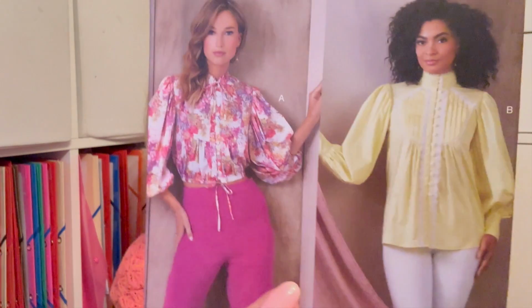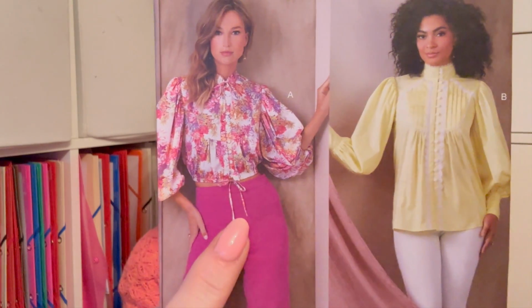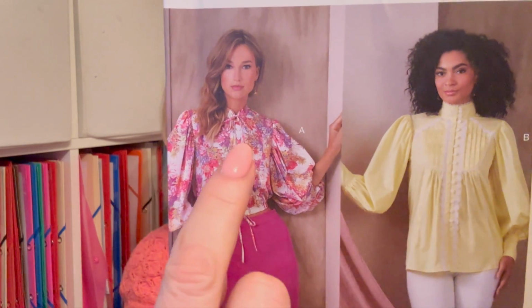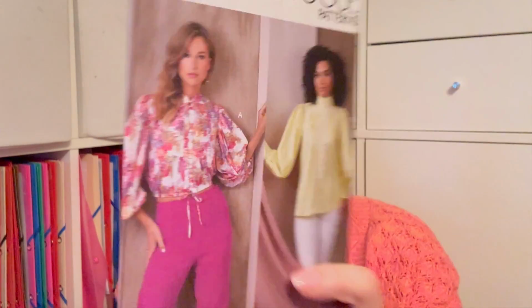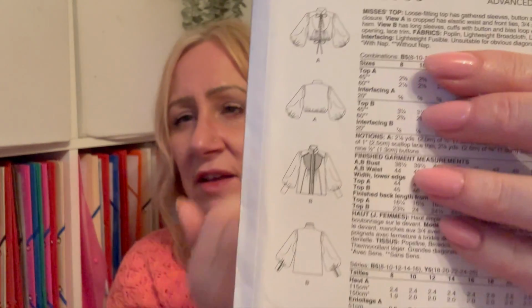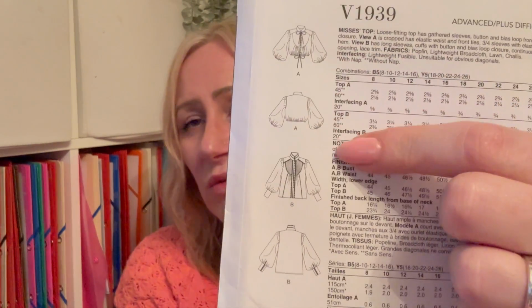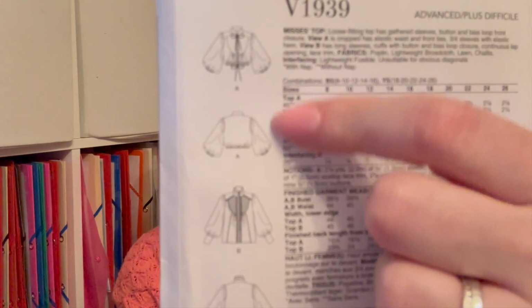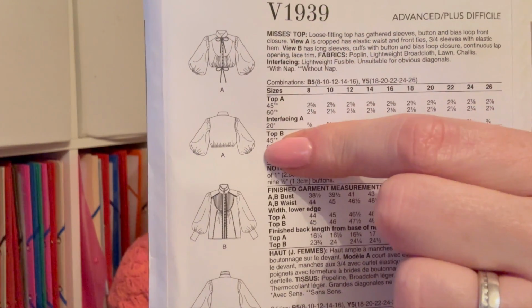So I bought 3 patterns here and I wanted to show you them. So the first one is this one. It's Vogue V1939, which is a blouse pattern, and it's really difficult to actually see the features of this blouse, but you've got these big voluminous sleeves, which I love, and then you've got like this front bib detail with pleating down the front. And I know the styling is a bit off, like they are quite often with the Big Four patterns, but if you look at the line drawings, I love this. I think it's just a really nice design.